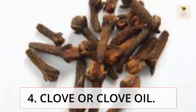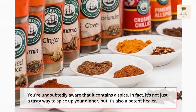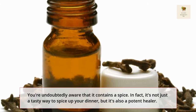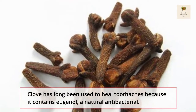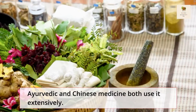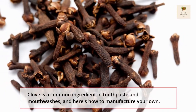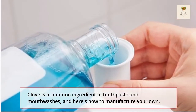Number 4. Clove or clove oil. You're undoubtedly aware that it contains a spice. In fact, it's not just a tasty way to spice up your dinner, but it's also a potent healer. Clove has long been used to heal toothaches because it contains eugenol, a natural antibacterial. Ayurvedic and Chinese medicine both use it extensively. Clove is a common ingredient in toothpaste and mouthwashes. And here's how to manufacture your own.